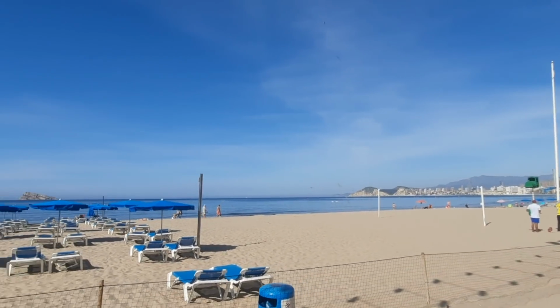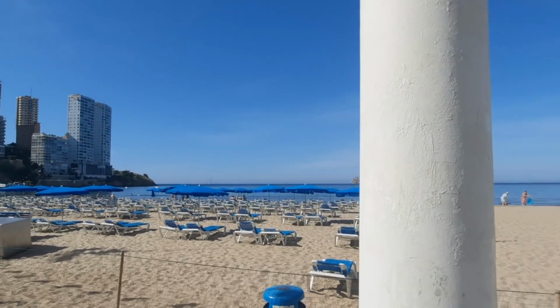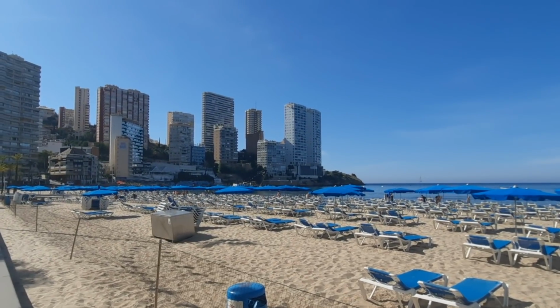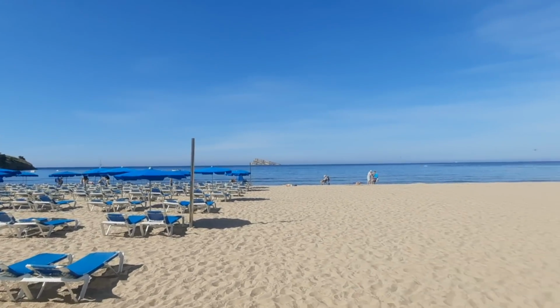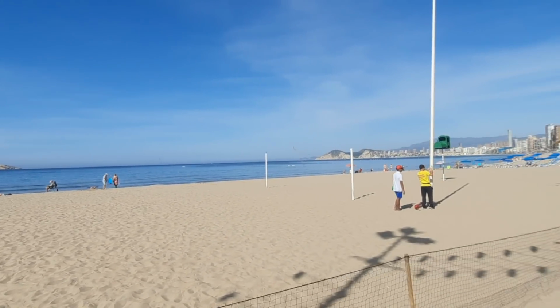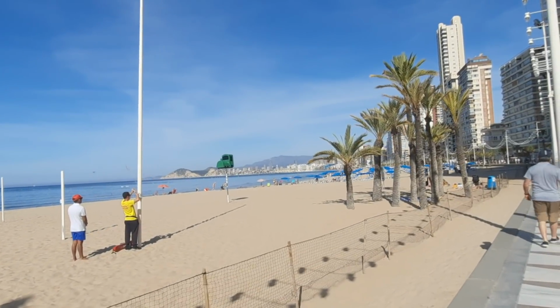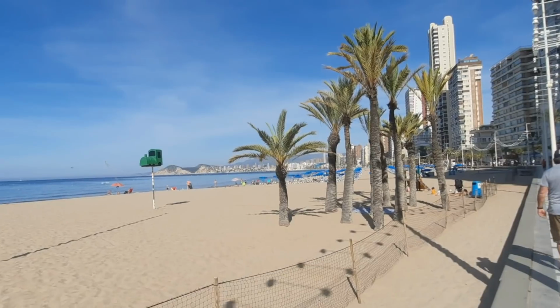Look at this. Sunbed areas. By the way, we've walked already quite a while, and you can see that there was a small part of the beach that was free of sunbeds. Then we have all this part, a small tiny piece without them, that is getting really busy with people. By midday there's going to be not much space left, I must say.